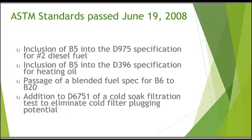So some ASTM standards. This one might be a little bit more interesting to you too. In 2008, the inclusion of B5 into the D975 specification for number 2 diesel fuel. That's kind of a big deal, just for the fact that D975 is the ASTM standard for number 2 diesel fuel, and in 2008 they decided that adding 5% biodiesel to that, so having a B5, still counts. It still is just considered number 2 diesel fuel. Anything B5 and less, so B2 and B5. When you go and fill up at different stations, you might not see anything that says this contains biodiesel blend because B2 and B5 are just considered straight number 2 diesel fuel.